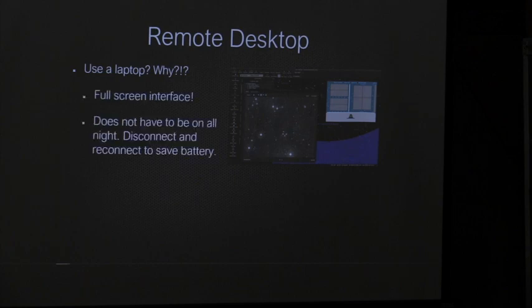So I think I just explained all of that. I just get excited and get ahead of myself. Oh, you could use a laptop too. Why would you use a laptop to connect to the little box? Well, because this full screen interface is pretty nice, and you might like it. But the nice thing is, the laptop does not have to be on all night. You can open up the laptop, you get the nice full screen interface.